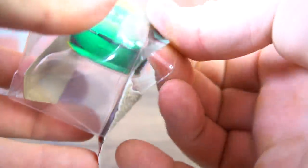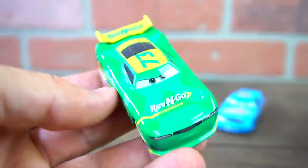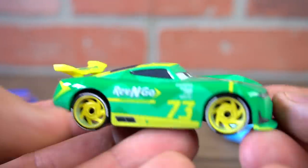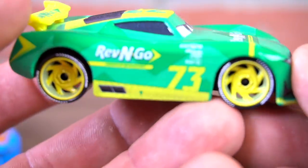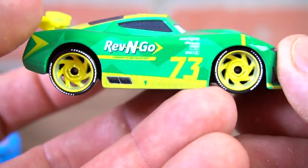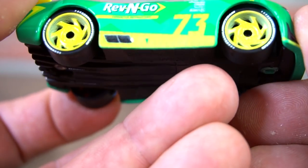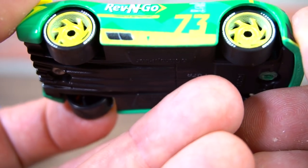Let's open up this new next-gen racer and check it out. Nice and shiny. We've got a lime and mint green put together. Okay, let's see on the side. We've got the Piston Cup Combustor logo. We've got Synergy. And what's the other one? I can't even see what it is.